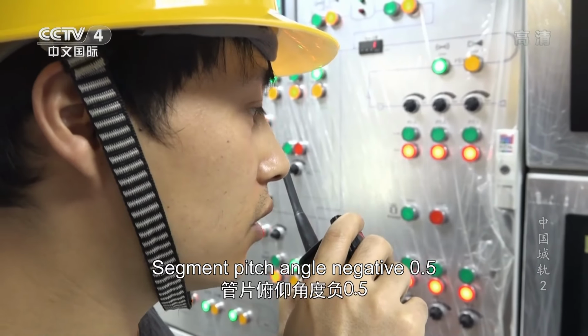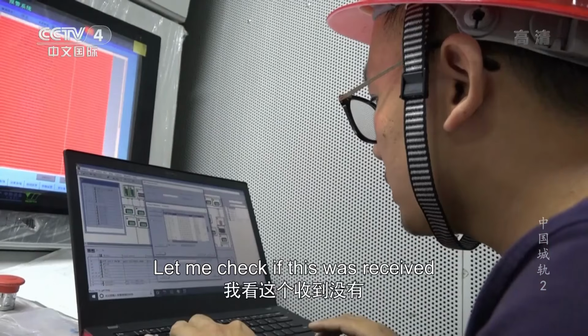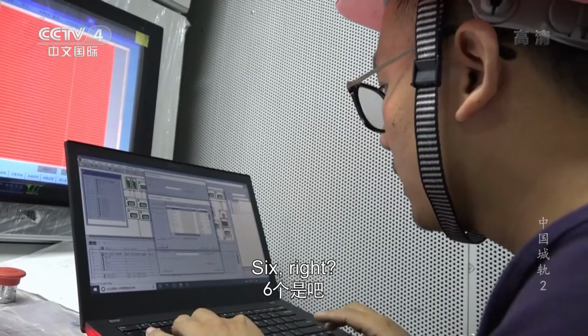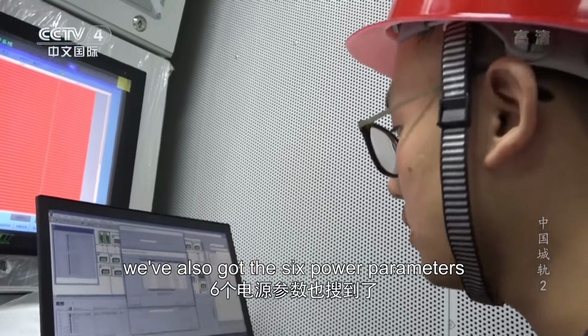Segment pitch angle -0.5. Roger that. Let me check if this was received. 5. How many power parameters in total? 6, right? Correct, 6. We've also got the 6 power parameters.